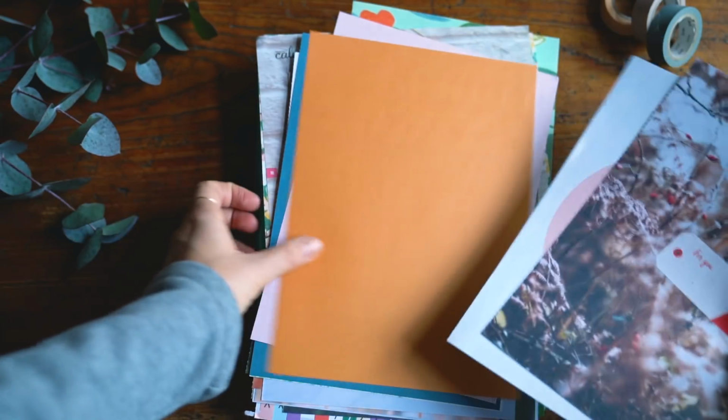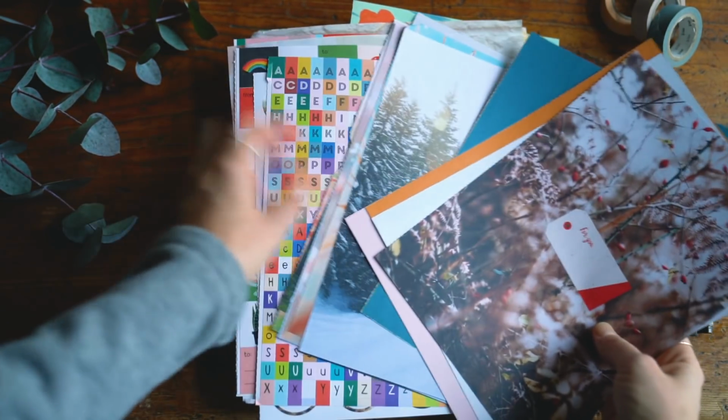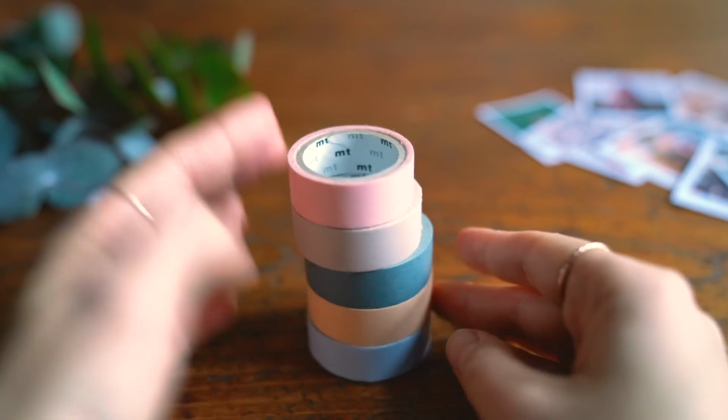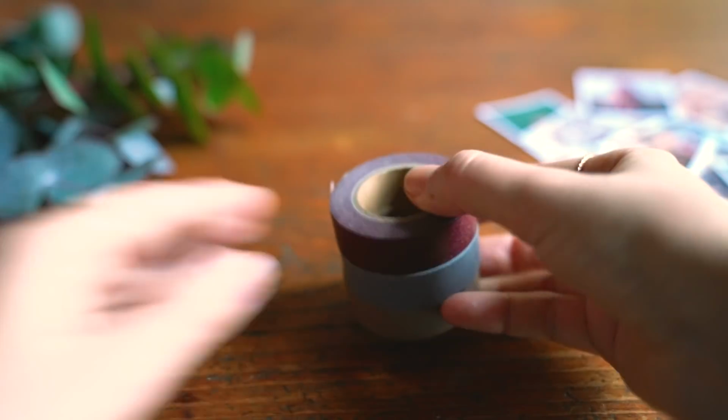Another interesting thing that I've noticed, I've always been a person who collects a lot of pretty papers and stickers and things and just kept them. Also these kind of washi tapes, these masking tapes. I have like so many of these. The ones I really prefer are these ones called MT washi masking tape, and then I also have some from Muji.